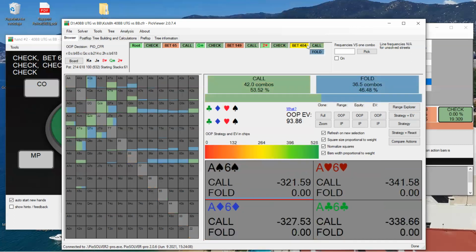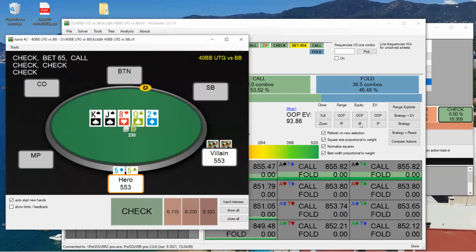This bet line from under the gun is just super nutted on a board of this texture. He's supposed to call with jack 10. Wow. I think in game, no one's calling with jack 10 here. Yeah, I'm not playing with jack 10. Yeah. Alright, block the nuts, so I call.